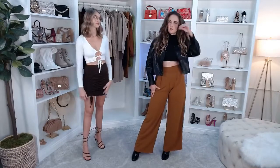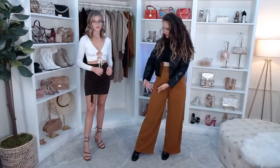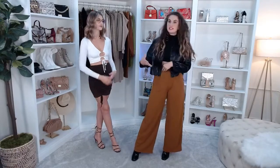More of a fall color or just a pop of a fall trend, which is the browns. This is also kind of a brown. It's camel, green, burgundy, all that stuff.